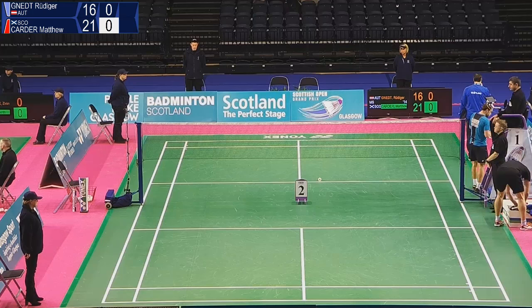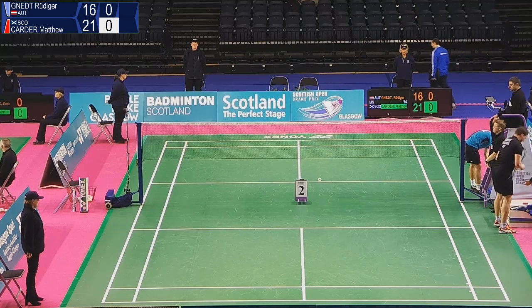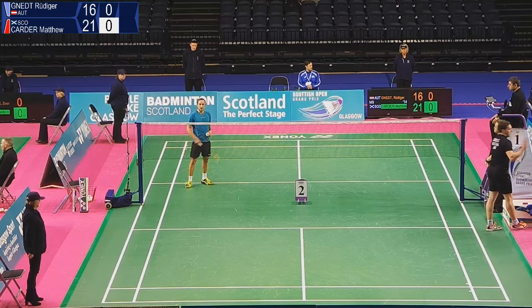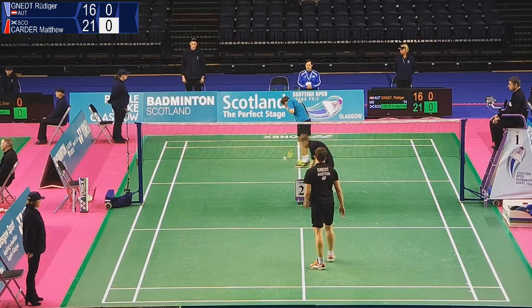So it'd be interesting what Andrew Bowman has said to Matthew Carter there, because Matthew got a lot of points around the net, but again, Rüdiger's quite good there, but he did make mistakes. I didn't feel he was good on his body, particularly his right hand side. He's good defensively, but not straight at the body.